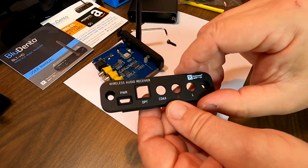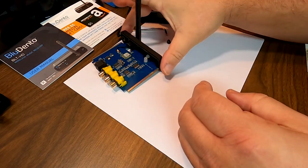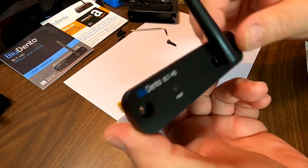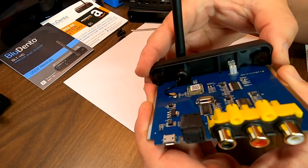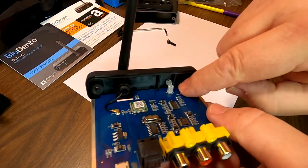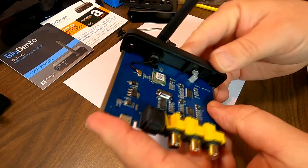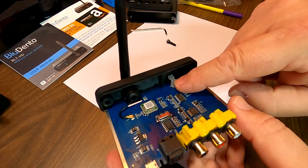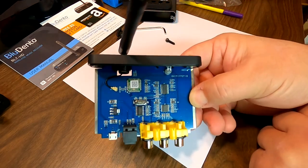We have our little back panel. And what they did here is we've got our board, we've got our little front panel here, and it's kind of pinned inside this little area right here. So I am not going to really force it, but it's kind of a neat way they constructed it. Here's our little pilot light. I like that. All right, there's the insides.